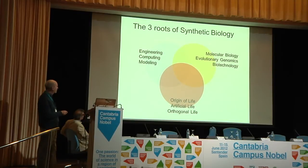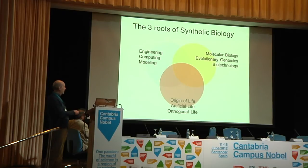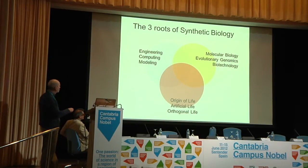Well, you can trace the history of synthetic biology. It has not come out of the blue. It has some precedents in molecular biology, of course, biotechnology, evolutionary genomics. Also, there are these interesting questions on the origin of life, artificial life, orthogonal life, and also, obviously, this massive input of engineering, computing, and modeling. So what is the metaphor that is adopted explicitly in synthetic biology?